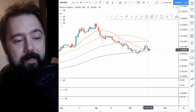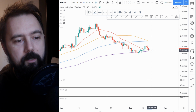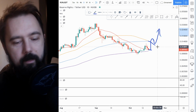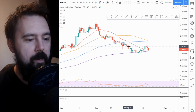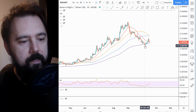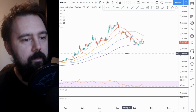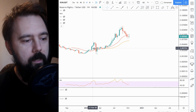But if it gets support here, it might just be able to do this. Get support here, get support on the next 50 line and climb above it. Will that happen? Remains to be seen. Let's look at RSI and see if we can find any interesting stuff on the RSI. Right now, there doesn't seem to be any divergences or hidden divergences or anything like that on the daily. Let's check the weekly.